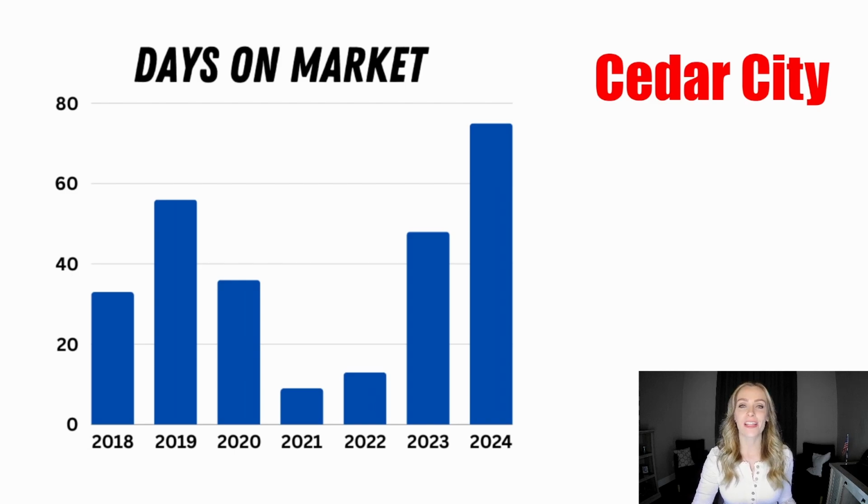Now days on market, this is how long a home is sitting on the market. This is probably the most unique one here for this month because 2024 saw our homes sitting on the market for almost 75 days. That's the median days on market. So half of the homes were less than that, half of the homes were more than that. But that really is quite a bit more than what we saw last year as well as pre-pandemic. So this number here is really pretty interesting. We're going to take a look at why that might be as we jump into some of the other slides, but that's something that I wanted to note there.